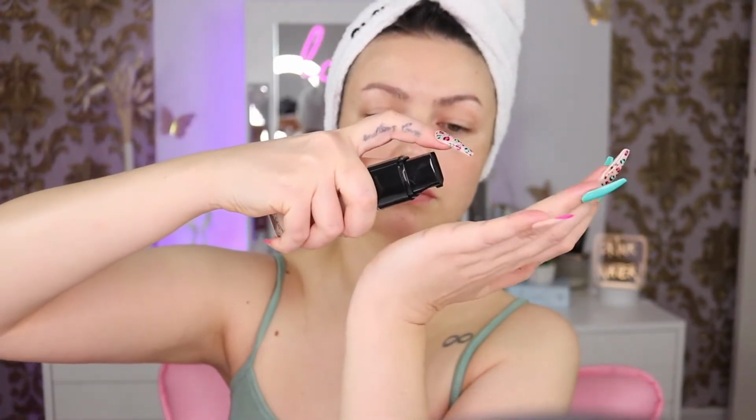So I'm going to go with 2 pumps in my palm. I don't want to get this on my nail. Maybe 3. This is so light. I don't think I got my shade, you guys. This is way too light. My goodness. So it looks like that. It's pretty watery, as we can see. It smells like alcohol. This is way too light for me.